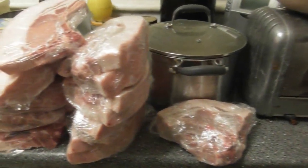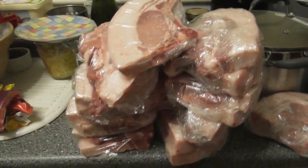Well, most of this has been carved up into chops. Now what we're going to do is bundle these up into 2s and then wrap them in cling film and then freeze them. That way it's a lot easier to deal with, because we can use the smaller spaces that we've got in the freezers to store them in. But there's 4 very big joints in here as well, and we're going to have to work out what to do with them.